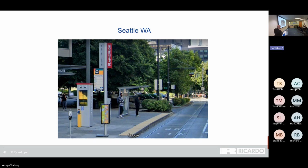Basically, the flag says it all. It's a tram stop. It's a longer distance bus stop, the Rapid Ride. And as you can see from the flag, several local buses stop there. Shared ticket machine, shared validator, shared shelter. Everybody uses the platform.